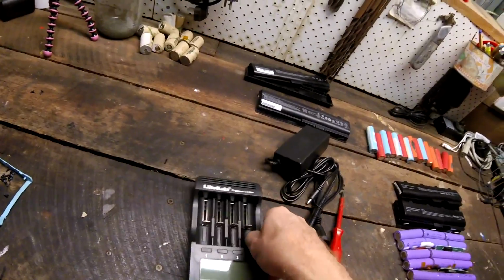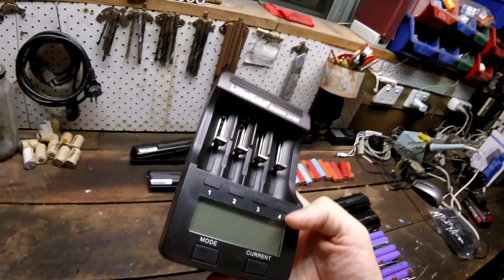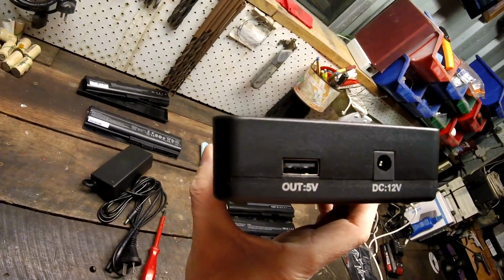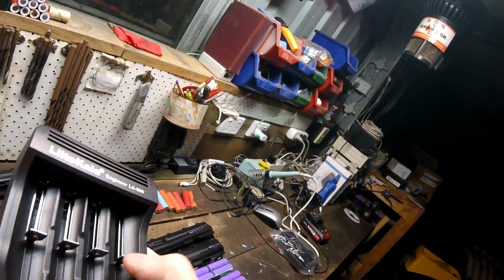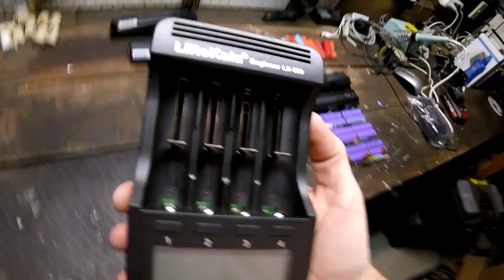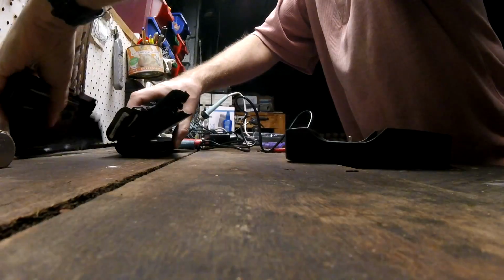This smart charger not only charges the battery, it also measures the capacity and the internal resistance of the cell and shows you all this information in this display down here. It has a 12 volt input and a 5 volt output here. You can charge your mobile phone with it, and, oh, that's very strong. It can handle up to 4 lithium ion cells at once. Okay, let's connect this baby here.